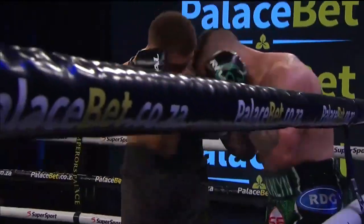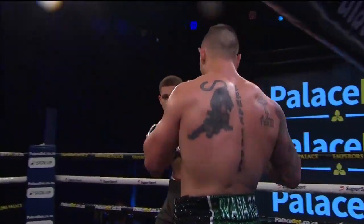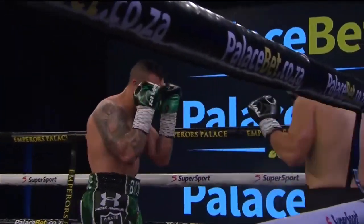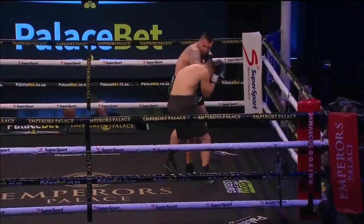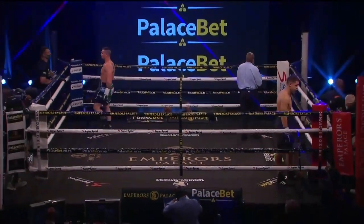And he's forced Kevin to be against the ropes, although you just get a sense Kevin is taking a break. Last 10 seconds of round number 1. Well, it's all Kevin Lerena here in this 96 kilogram catchweight fight. Stop! Good opening round for Kevin Lerena from South Africa.